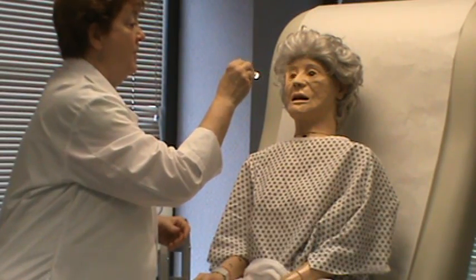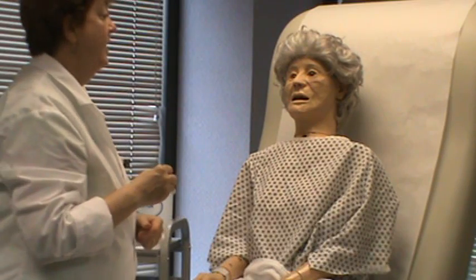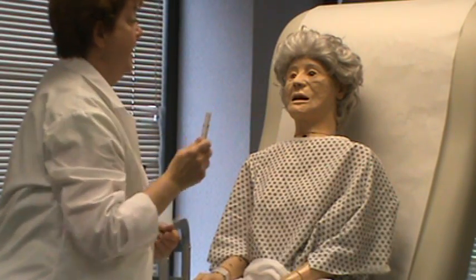Eyebrows are evenly distributed, and I would check her pupil response to see if the pupils are round and equal, which they aren't, but I'm checking to see if they react to light. I'll have her look at this and follow in to see if they accommodate, and they constrict as I move closer. So the pupils are PERRLA. I would look to see if the light reflects on the same place on each eye, which they do.